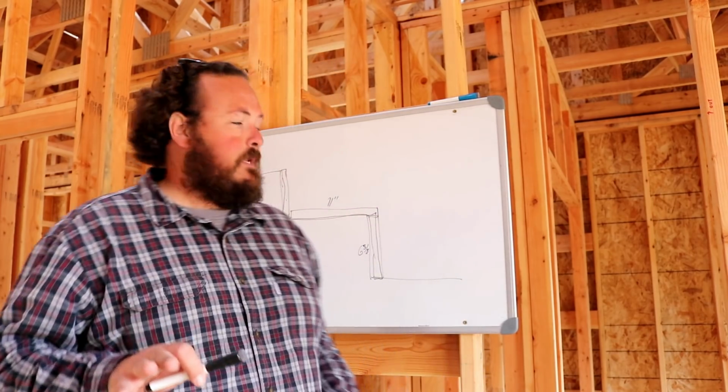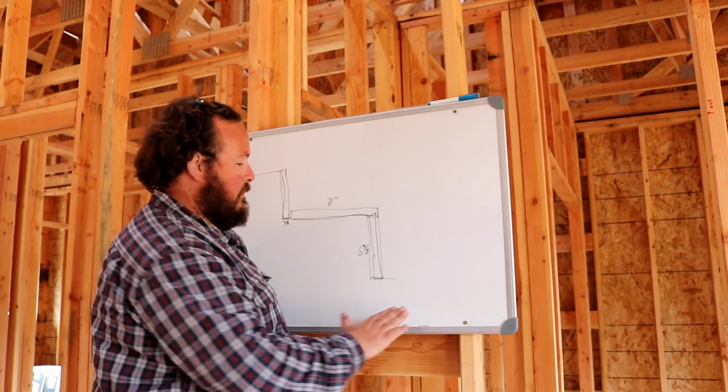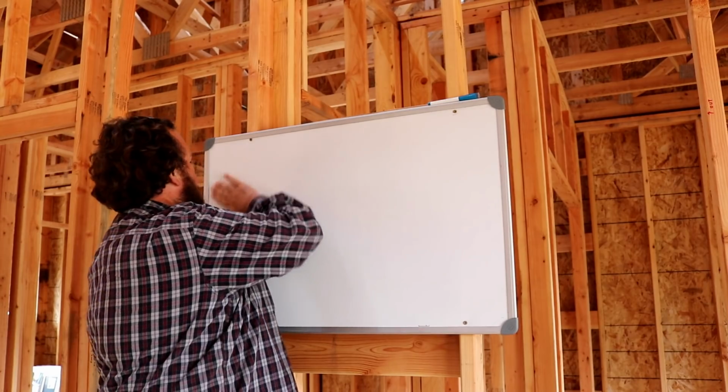So I want to take a few minutes and finish talking about the price per square foot and value engineering a home to get the most home for the least amount of money. Now, that does mean making some compromises.